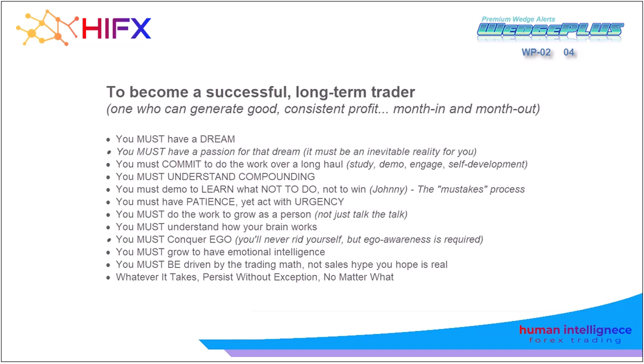You must have patience, yet act with urgency. Again, in the bonus section, we talked a little bit about a modern day celebrity guru in the empowerment field talking about, don't have patience. If you have patience, you'll never get anywhere. And he's just a little bit confused on the difference between patience and urgency.